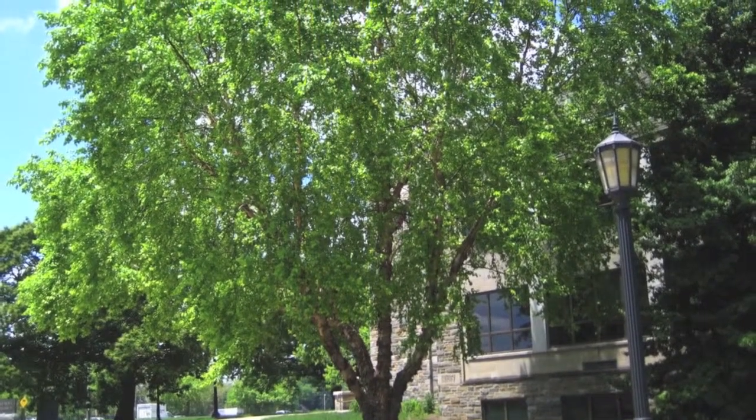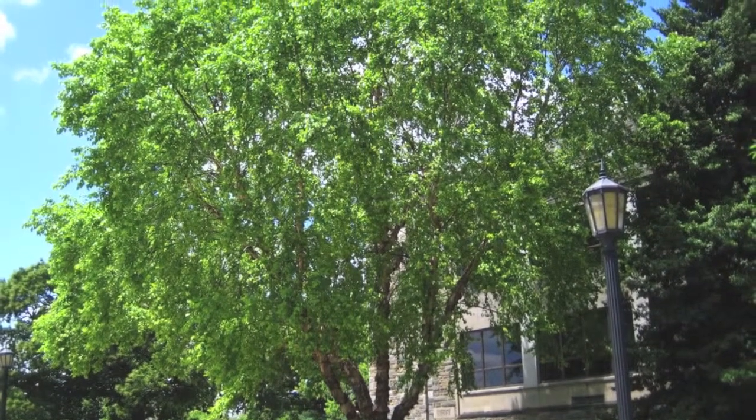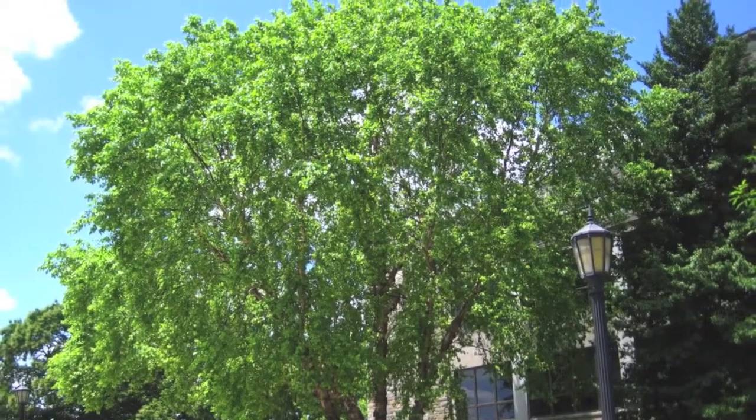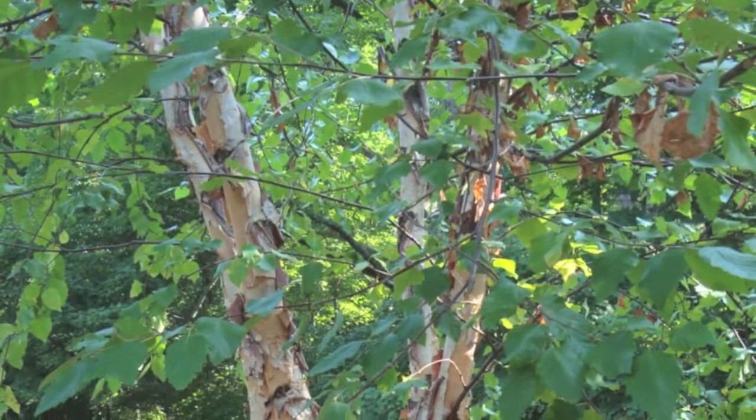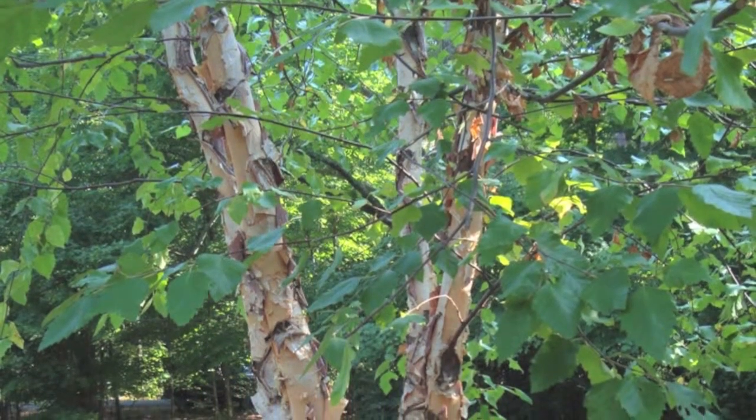The river birch tree will grow in full and partial sunlight and is very adjustable to different soil types. Betula nigra is also known as river birch, its botanical name.